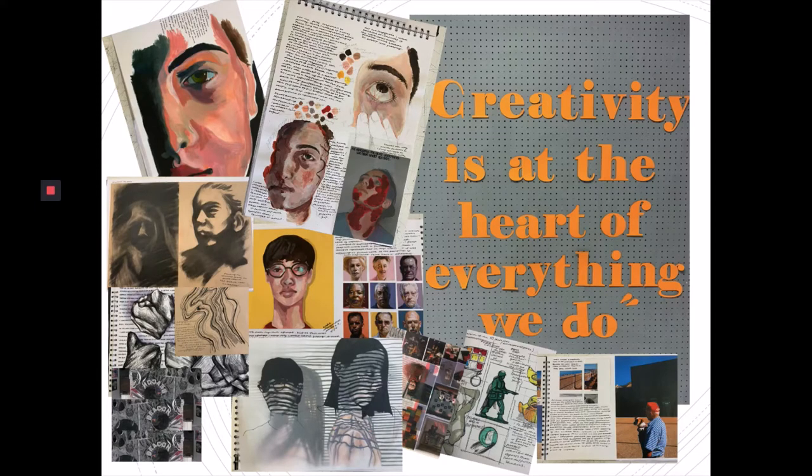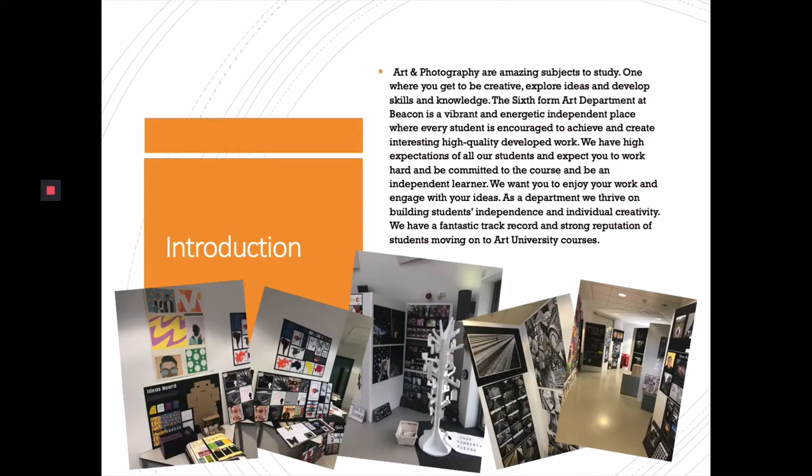At A level, creativity is at the heart of everything we do. Art and photography are amazing subjects to study, one where you get to be creative, explore ideas, and develop skills and knowledge. The Sixth Form Art Department is a vibrant and energetic, independent place where every student is in turn encouraged to achieve and create interesting, high-quality, developed work.